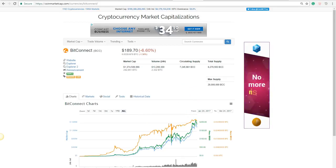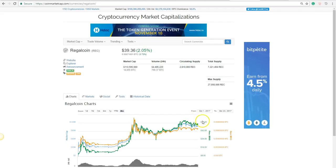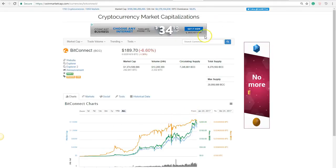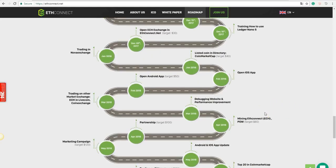Other coins like First Coin and Regal Coin, these are all lending platforms, and they all follow Ethconnect's price very closely, for a good reason too. But this thing just keeps going up, and I've been explaining that for about 4 months now. So until you guys actually start realizing that, you can't take advantage of it. It's just that simple. All right, so continuing on: iOS app, Android app, target at $50 they're expecting.